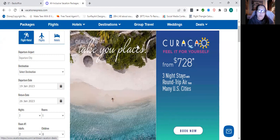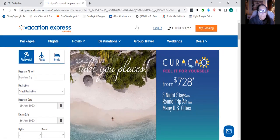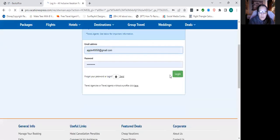The only thing you want to be careful of is with Disney. For Disney, and I'm going to show you in just a minute, they actually have a Disney travel agent's website that they're going to show you how or what you can post about. But for Vacation Express, things like this, you can absolutely just go to vacationexpress.com. I always sign in first so I can make sure that I'm seeing the travel agent portion. Hold on just a second. Go ahead and log in.